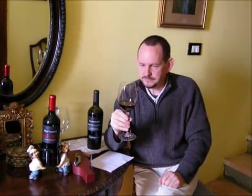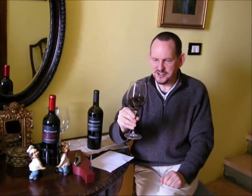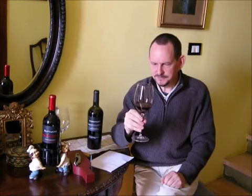Wow. It's rich, it's tannic, it's smooth, and it's got a wonderful warm aftertaste, a spiciness coming through there, the vanilla, the cinnamon, but altogether a smooth concoction. Absolutely delightful. Wow.